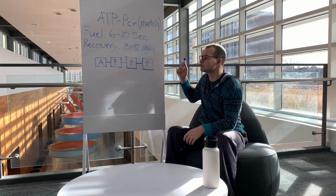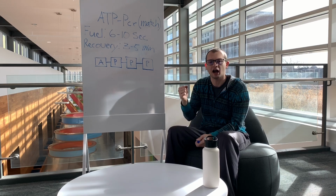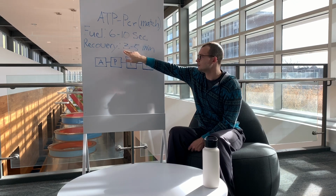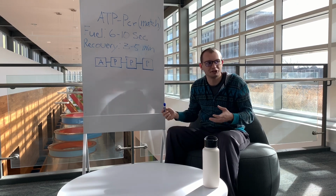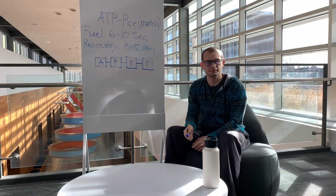So this directly ties into our SAID principle. The SAID principle says specific adaptations to imposed demands, right? If I want to make this energy system better, I need the activity to last about 6 to 10 seconds, and I need to give you rest of 3 to 5 minutes if we're going to do back-to-back efforts. And so you need to understand those original principles because that will then explain how we use this system.